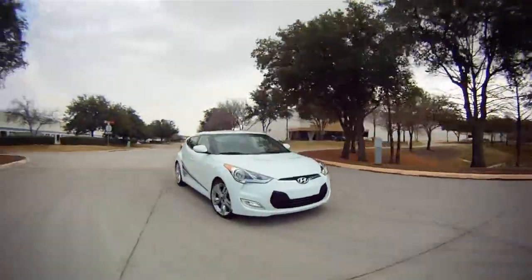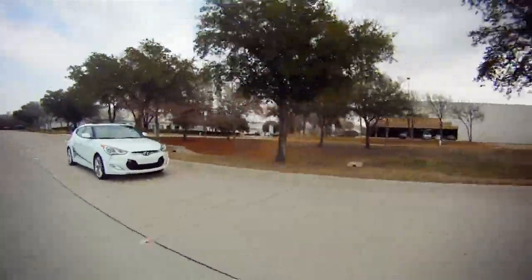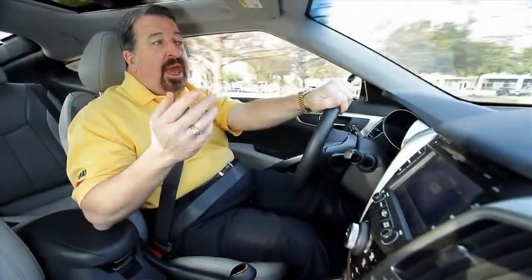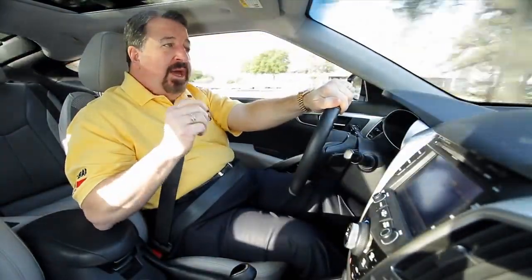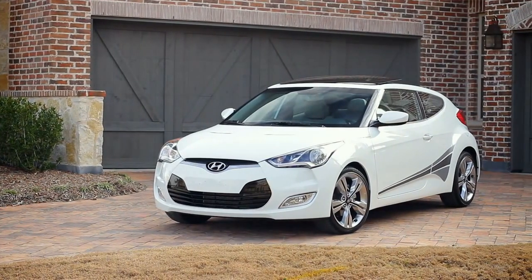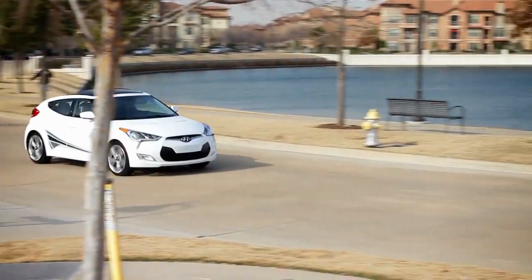I'm driving a car with a great navigation system, Bluetooth, panoramic sunroof, voice recognition, telematics, rear view camera, and the list goes on and on, so it's got to be an expensive car, right? Actually, no. This is the $22,000 2012 Hyundai Veloster EcoShift DCT, which stands for Dual Clutch Transmission.